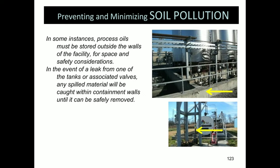Preventing and minimizing soil pollution. In some instances, process oils must be stored outside the walls of the facility for space and safety considerations. In the event of a leak from one of the tanks or associated valves, any spilled material will be caught within containment walls until it can be safely removed.